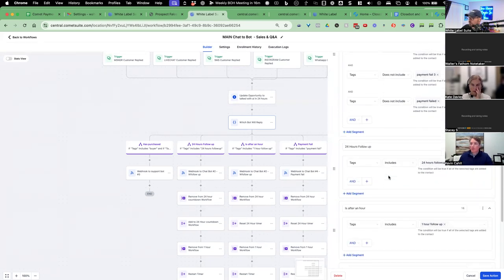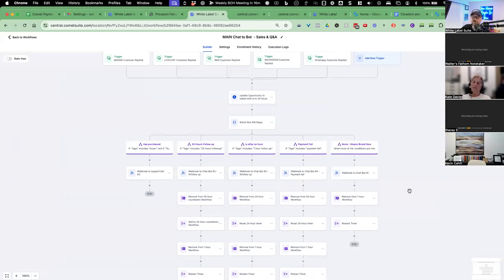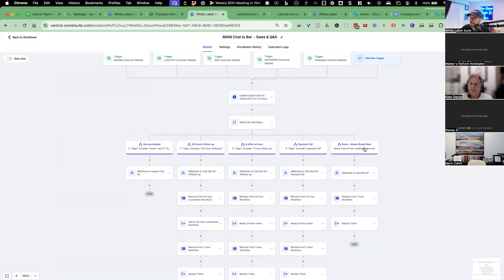Let me go down to bot one, 24-hour follow-up, is after an hour, payment fail. Okay, none. If they've never interacted with us before, so there's nothing that's ever been tagged on this customer ever, they're going to come to bot one and start to talk to our sales bot, first interaction. So nothing in the customer's history means chat to my sales bot, right? And I tell it which specific bot number to route this conversation to, okay? So we've never heard from them before. Talk to my sales bot.